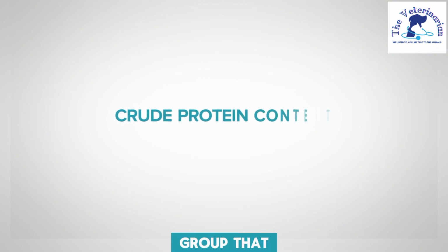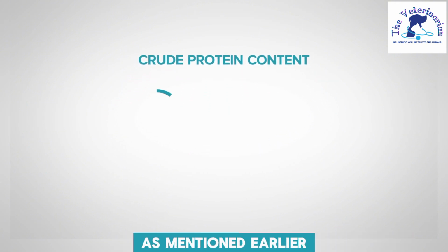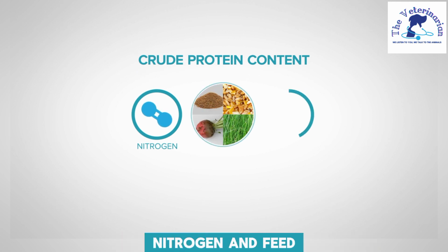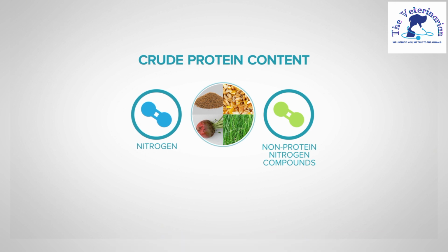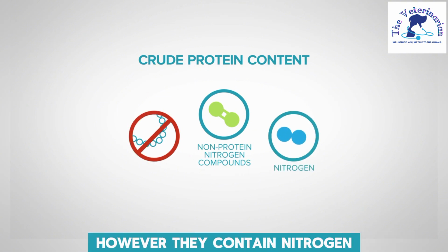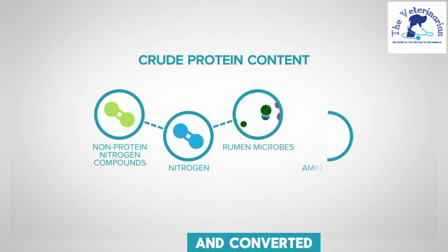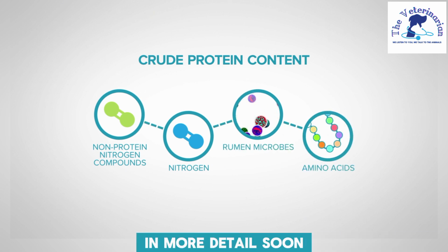Now, there's one more group that contributes to the crude protein content in feed. As mentioned earlier, crude protein is estimated from the amount of nitrogen in feed, so it also includes the non-protein nitrogen compounds. These compounds are not true proteins in that they don't contain amino acids. However, they contain nitrogen, and this nitrogen can be used by the rumen microbes and converted to amino acids, which we will discuss in more detail soon.